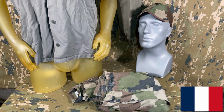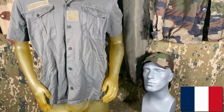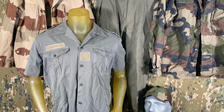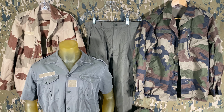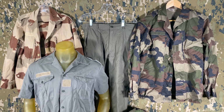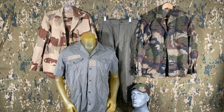Next up is this small grouping of French pieces sent in by Daniel. Though the patterns are not rare, they are still very interesting as this small collection gives us a nice snapshot of some of the more prevalent uniforms worn by France during the turn of the century and into the early 2000s. Being the standard green F1 uniform, the woodland CCE pattern, and the desert pattern colloquially known as Daguet, named after the operation it was first seen being used on a large scale.